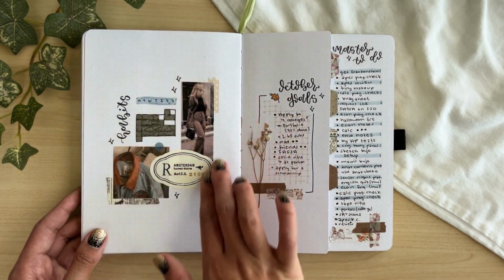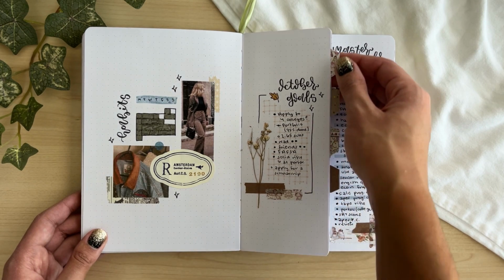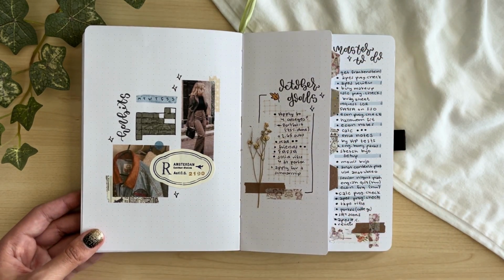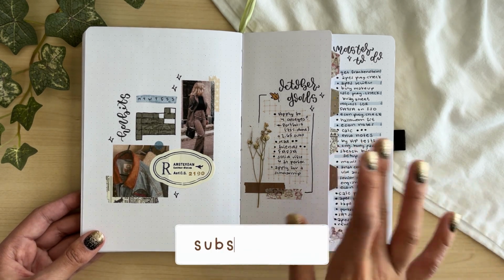And this spread too, I really love how it turned out and all of the tabs, but overall I just had no inspiration to bullet journal. So once I made these spreads just all at once, I did not do any journaling for the rest of the month.